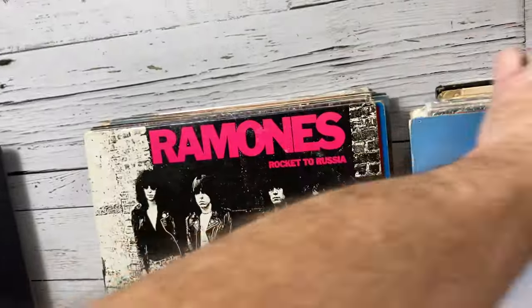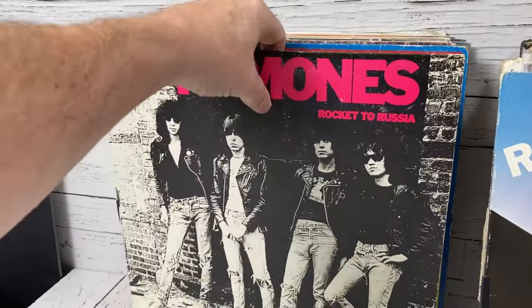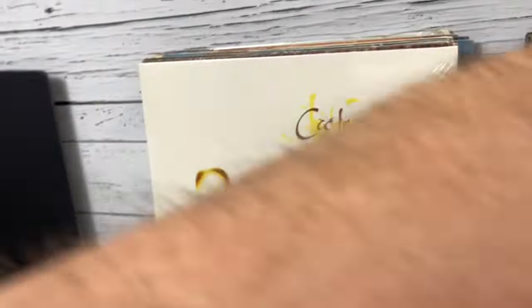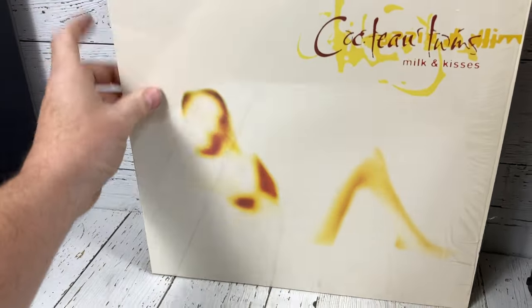Yeah, Canadian pressing. Rocket to Russia. This is the Sire Canadian first, I believe. I don't know why I didn't take that out. Clash, Give 'Em Enough Rope. Probably a Canadian first pressing. Now, this is a reissue.